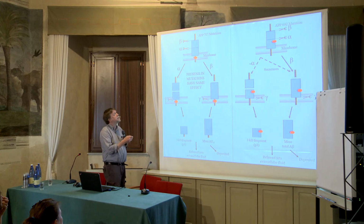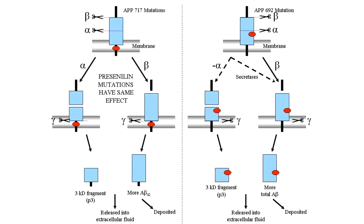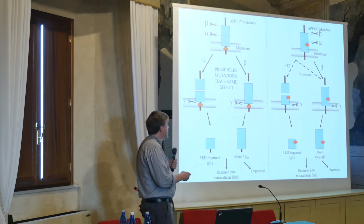And then this is the mutation we first found in that English family. It's just outside the C terminal here, and it doesn't alter the flux through the pathway. What it does is it marginally alters the position of this final gamma-secretase cleavage, so we produce more of a longer amyloid, and that longer amyloid is less soluble and therefore more prone to deposition.